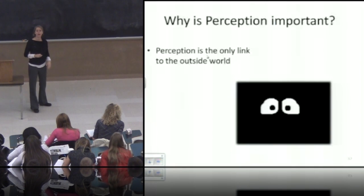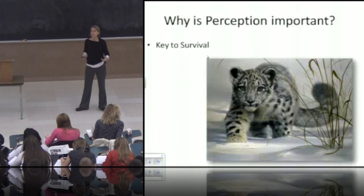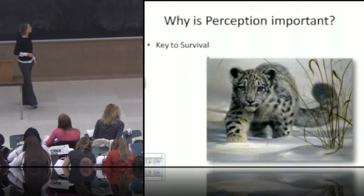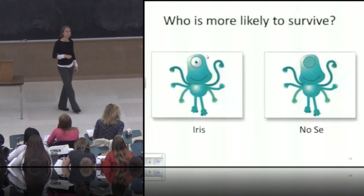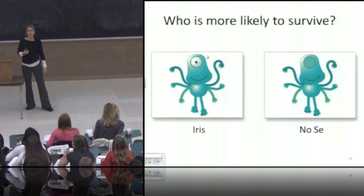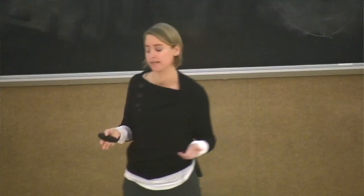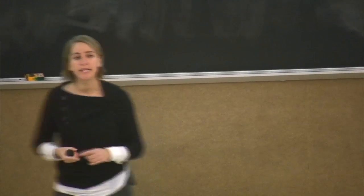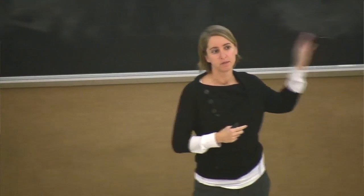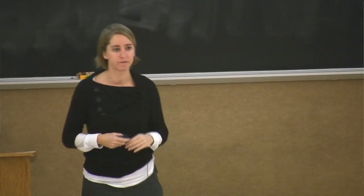And without knowing what's in the environment, it's going to be really hard to survive. So the second reason why perception is important is that it's key to survival. So if we reframe this question, who is more likely to survive? Iris is more likely to survive. Now we know that perception is not just seeing everything. It's not a singular system. It's not a passive process. So what is it? What it is, is extracting information about the environment that you need to survive. Perception is about extracting information about the environment that you need to survive.